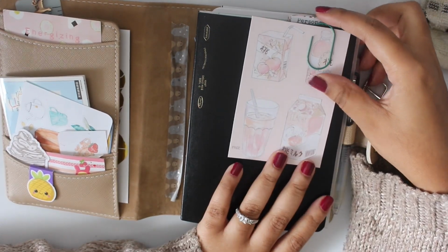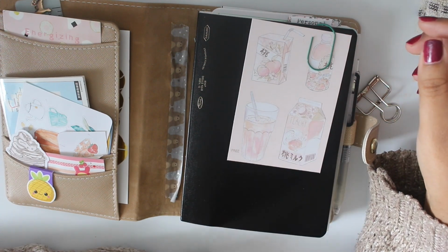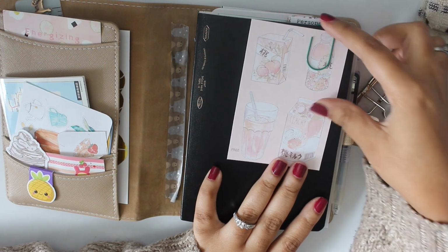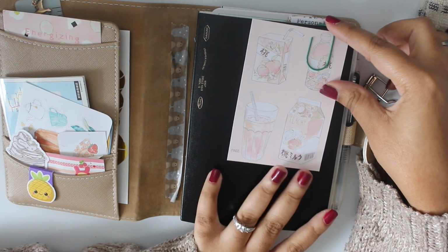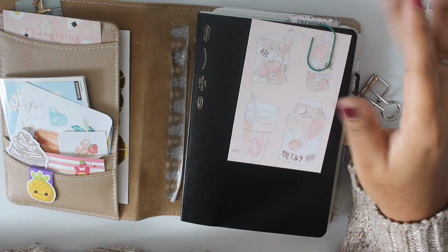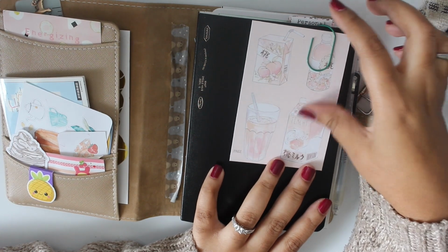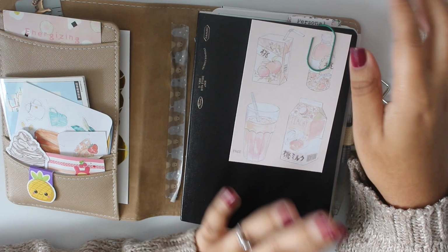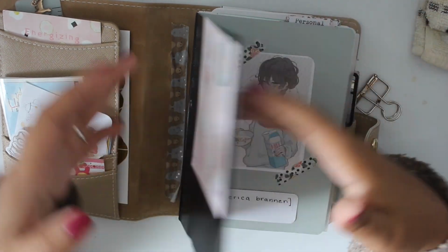Alright, so this I printed on cardstock paper. I made this myself. I just thought it was really cute. It's just peach milk and different peach drinks. As you know, I live in Georgia, so I chose peach. Usually I personally prefer mango drinks, like mango milk and things like that, but I just think this is really cute, and I love the colors of peach as well. So that's what I went with for my front graphic here.